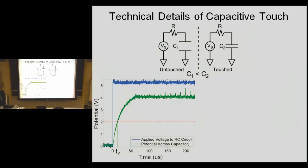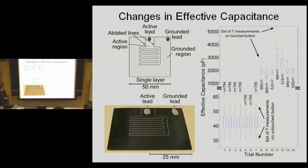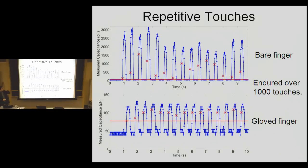We also changed our method of detection. We excite with step waves, and we look at the rise time of the voltage across the capacitor in our RC circuit. In the case on the left, it's about 13 microseconds, and in the case on the right, it goes to about 1,300 microseconds. Another way to look at this is we go from tens of picofarads of capacitance to over 1,000 picofarads with a touch. These experiments show that with a bare finger, the change is much larger than with a gloved finger. This red line is at the same threshold value.